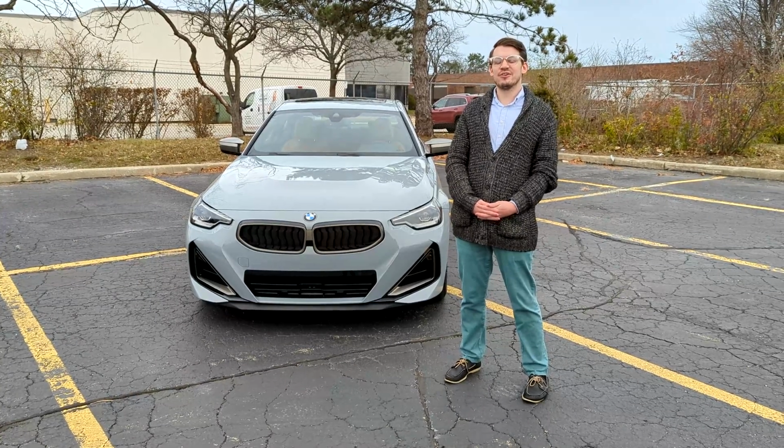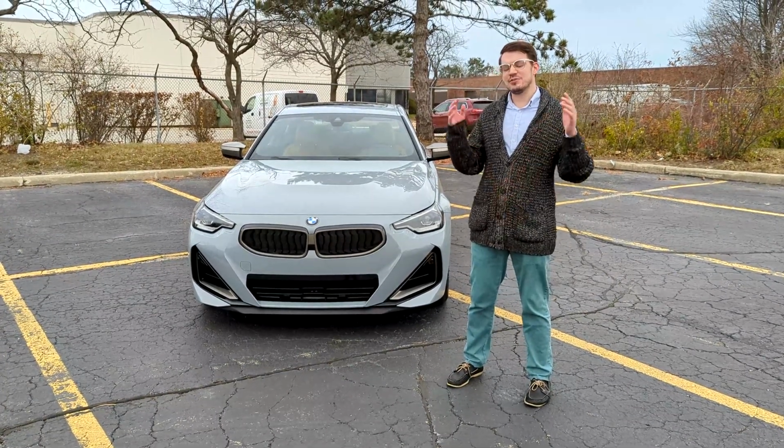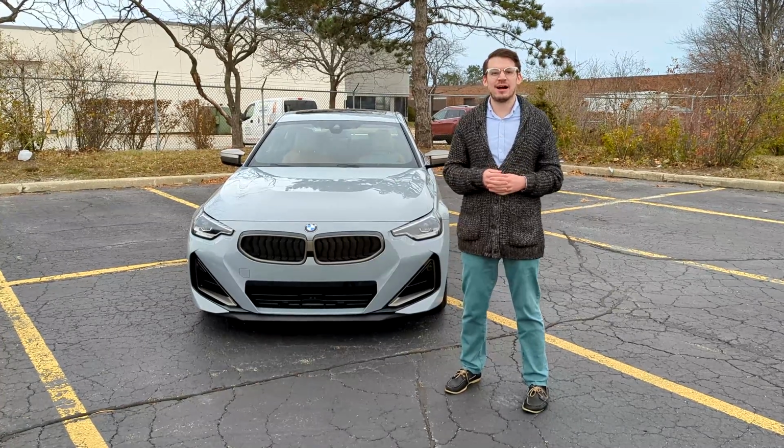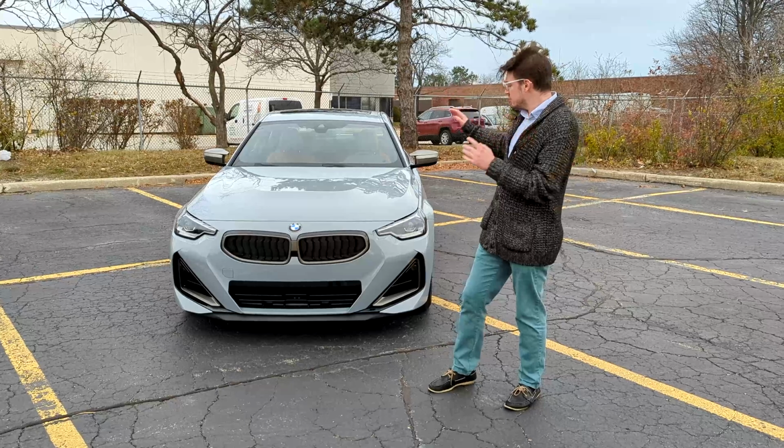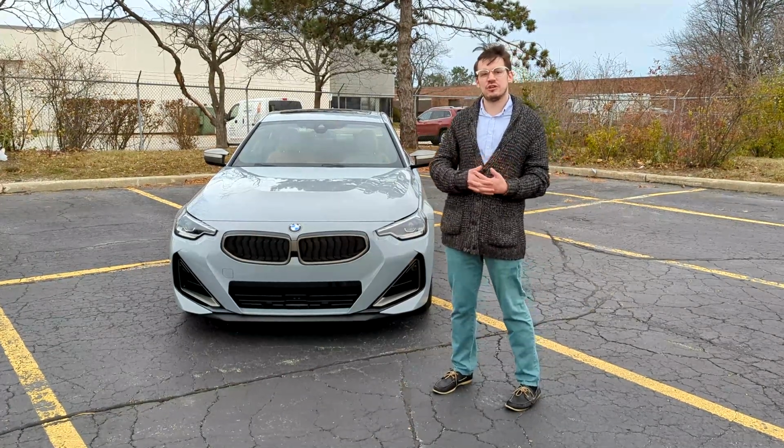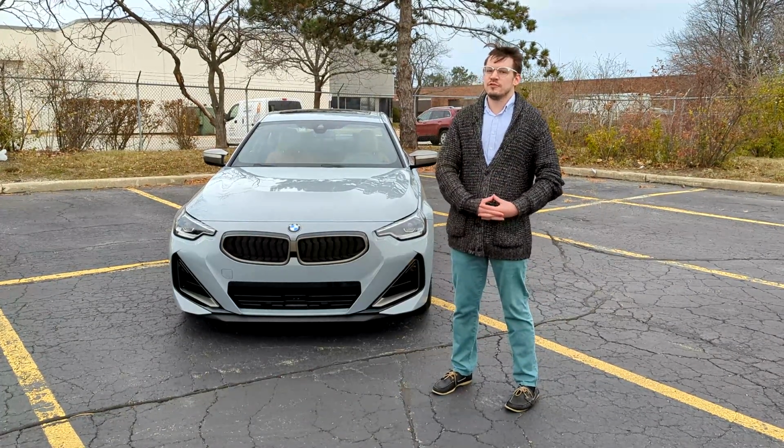Hello everybody, Michael Rose here from Patrick BMW, and I am so excited to bring you probably my favorite modern BMW, the 2 Series Coupe. Now, this 2 Series Coupe, this model code is the G42, and it is brand new for 2022.